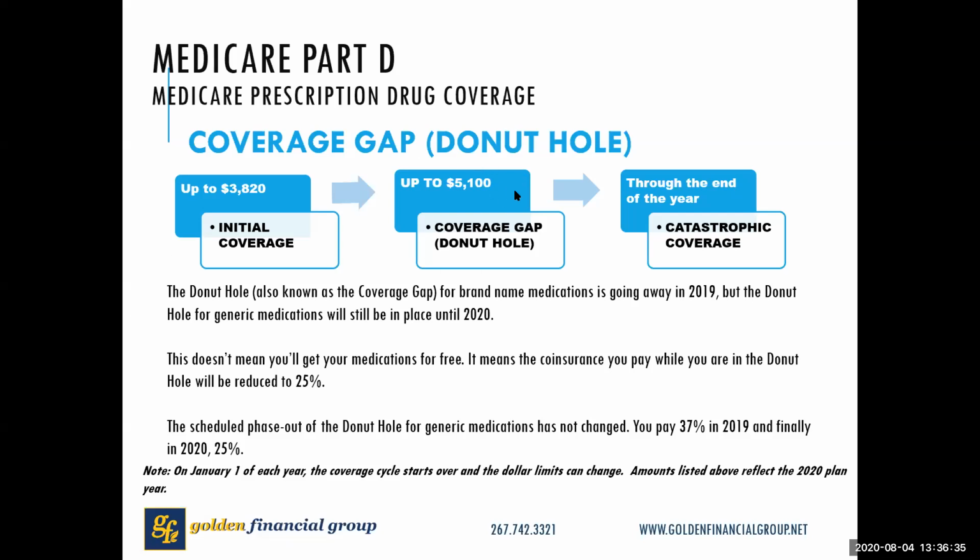The coverage gap is the phase after you and your plan spend that amount of money. For 2020, it's $4,020 for the initial phase. In the coverage gap, you pay no more than 25% of the cost of the brand name and generic drugs in that phase. When you get to the catastrophic phase, you pay no more than 5% of the cost of the covered drugs.